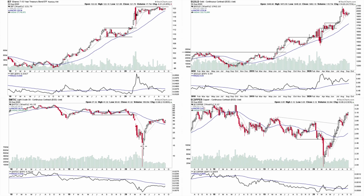So obviously it had some massive outperformance in April as it sprung back. So it's plateaued for the last 4 or 5 months now, and it's in a consolidating sideways range underneath the resistance. Copper continues to make a stage 2 advance.